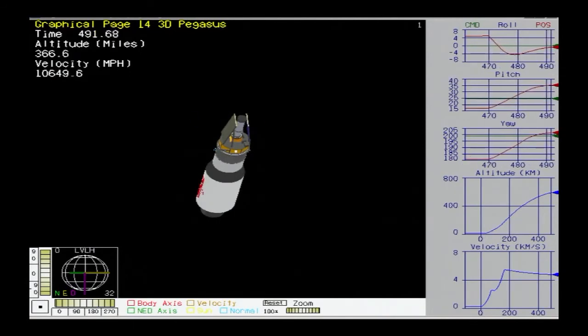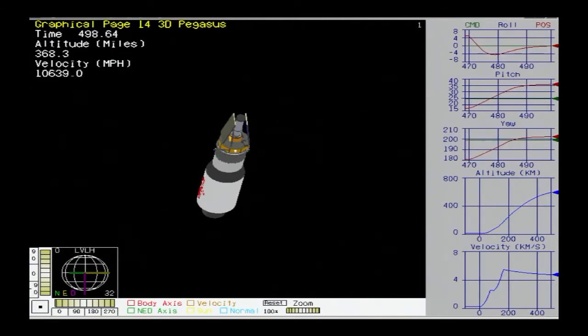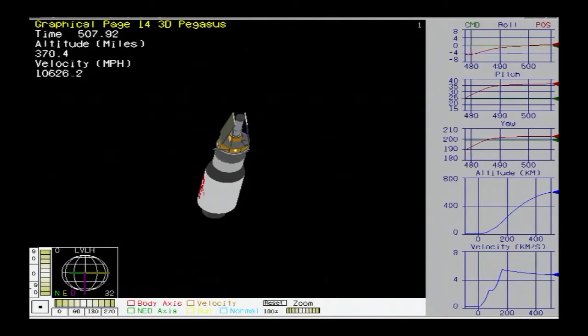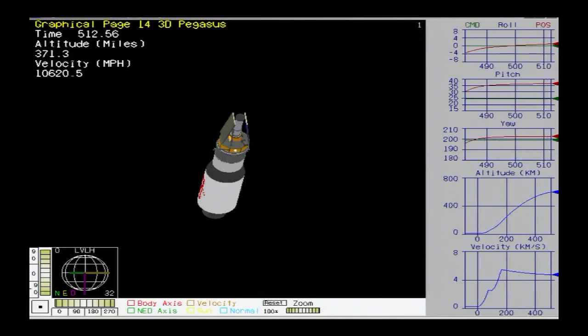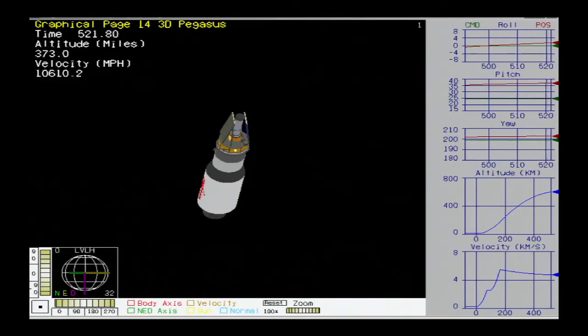Stage 3 ignition in 30 seconds. Power buses remain strong. Vehicle reorientation maneuver is complete. We are now at the appropriate Stage 3 ignition attitude. In approximately 20 seconds, we'll have Stage 2 separation, followed about 11 seconds later by Stage 3 ignition. Stage 3 TVC is powered on.